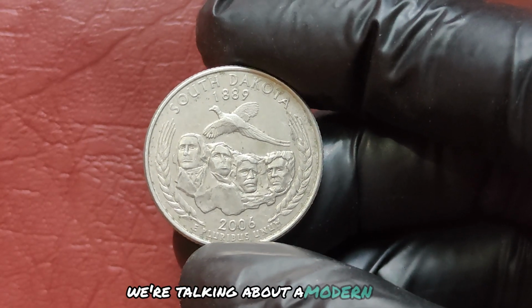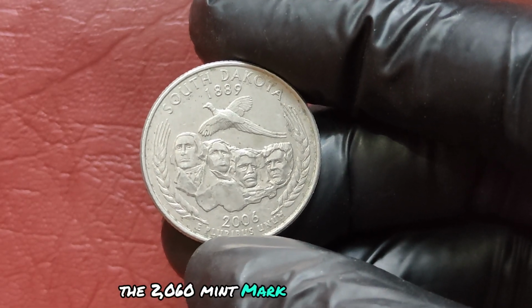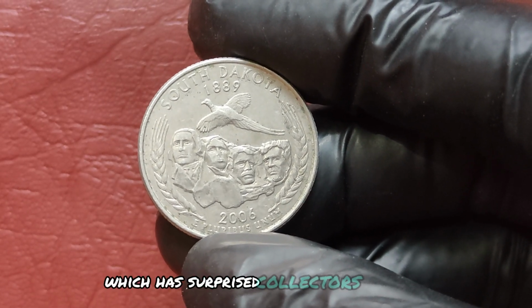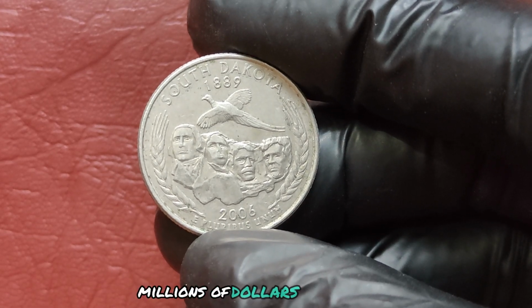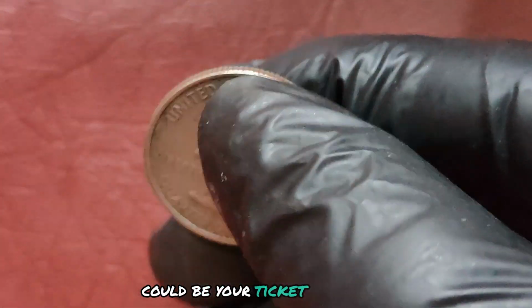We're talking about a modern coin that could be hiding in your change, the 2006 D Mint Mark quarter, which has surprised collectors by being worth millions of dollars. That's right, a 2006 quarter you might have right now could be your ticket to wealth.